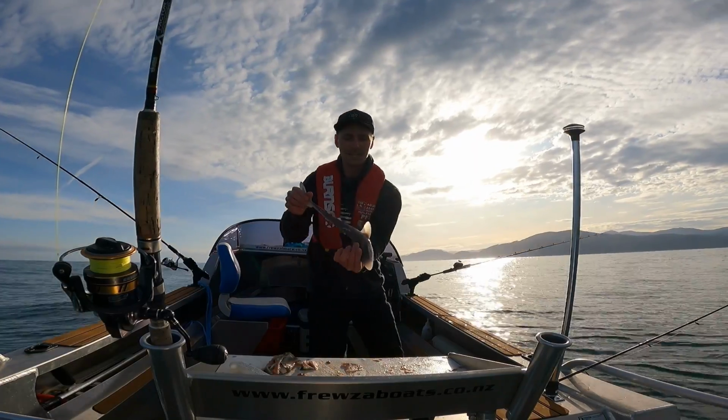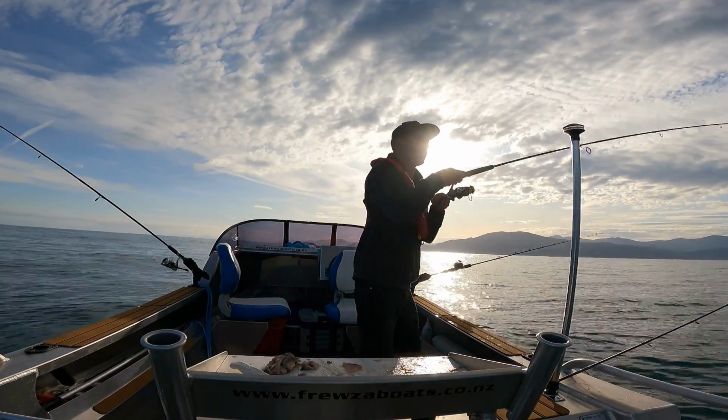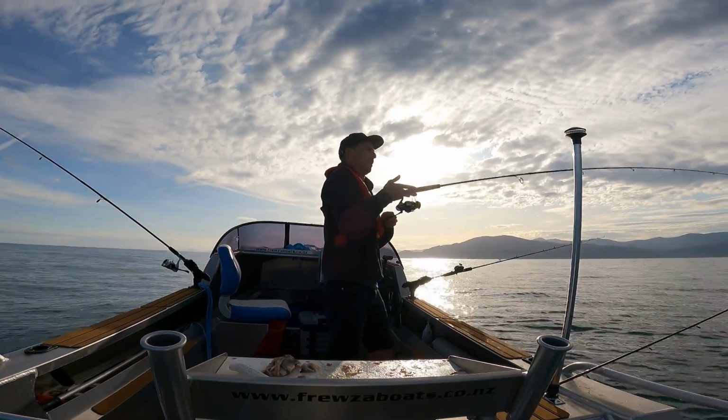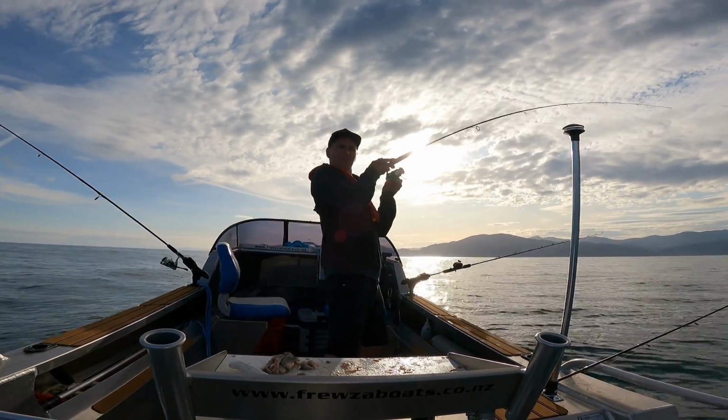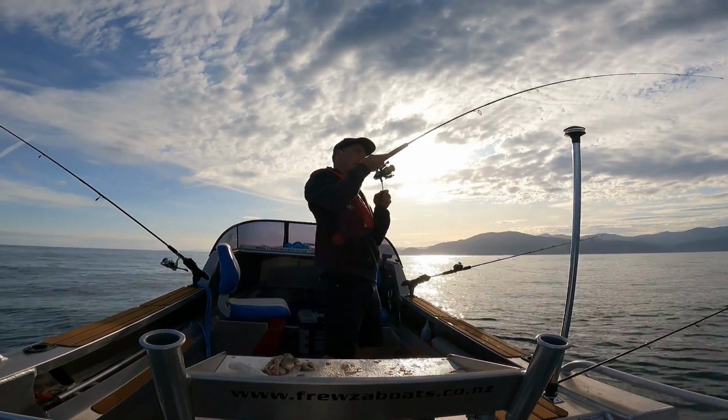Look at the bubba, little grey boy. Hiya! Oh, could be another big snapper actually. Could be a big snapper.